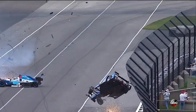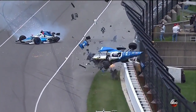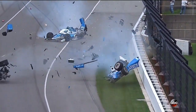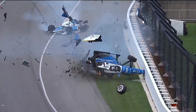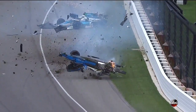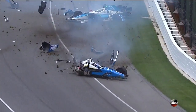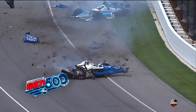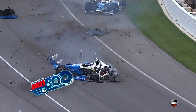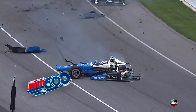Was that Castroneves that went under Dixon? It does, and he runs over some debris. Oh, man. He's so lucky. So lucky. The safety cell that Scott Dixon sits in saved his life. I don't think that's an overstatement. Red flag out in the Indianapolis 500. Thankfully, both drivers climbed out and walked away.